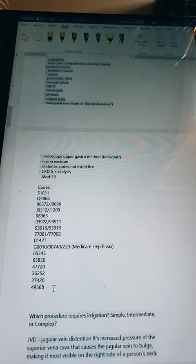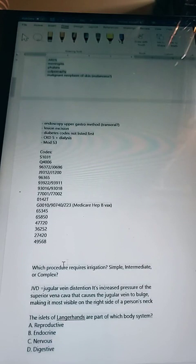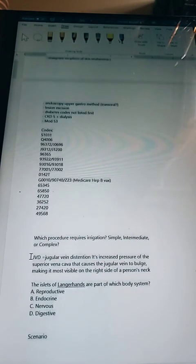You had our ARDS and meningitis too. Good info. I will get y'all more information on all these codes for sure. We had a procedure that required irrigation. There's that question, the simple, intermediate, and complex. We had JVD, which I had to go right in at the back of the CPT book because it's not listed. For jugular vein distension, I guarantee you that's on design. AAPC went through those abbreviations, noticed that one wasn't in the list in the back of the book, and used it. Here's your islet of the pancreas right here.